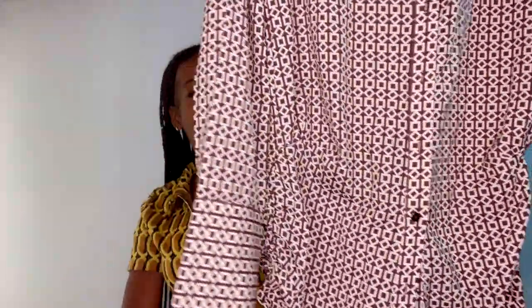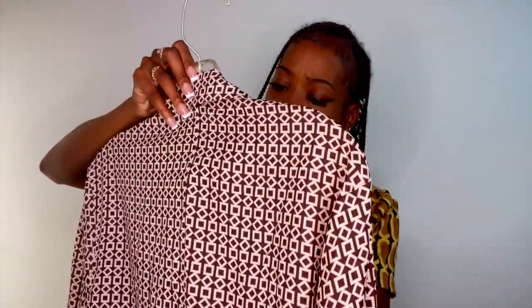Yes, like, I love it. I can't wait. Put on the knee highs, baby. This is so cute. Yes. Oh, my goodness. I love it. Okay, so this is the size small, I believe. Yeah, size small.